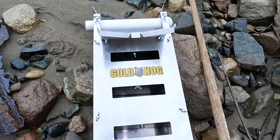I am here with the newfangled tool from Goldhog, the Boar Box. We're finally out in the field to give it one good test in a real life situation on the Fraser River, where I know there's lots of fine gold. We're gonna see how well it does running the Boar Box. So, wish me luck, and I hope you enjoy.